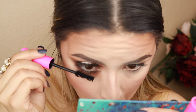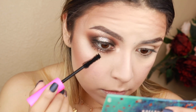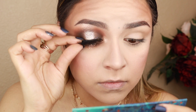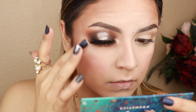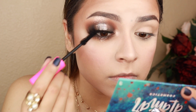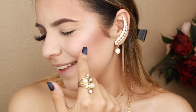Some mascara. I am using the Tarte Big Ego Mascara, which yes, it's Tati approved. And now I'm using my Velour lashes in the style CEO, which are my most beautiful and absolute favorite lashes at the moment. I love how dramatic they are, and I needed the drama for this look. And with lashes in place, I went ahead and did the other eye as well, and we're just gonna speed through the process.